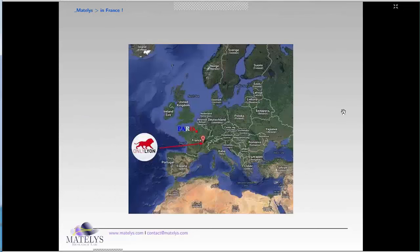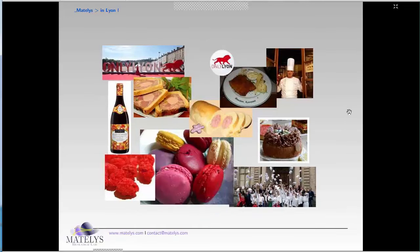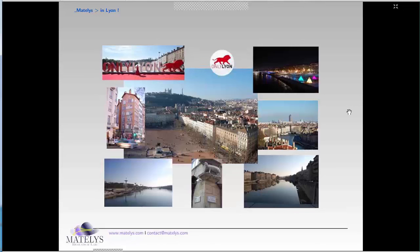generally speaking. Matelys is in France first. It's located in Lyon, which is a very nice town. It's the capital of French gastronomy. And it's also a beautiful town with a medieval part, and you're most welcome to stop by and say hello to me if you have the chance to come to Lyon to visit us.